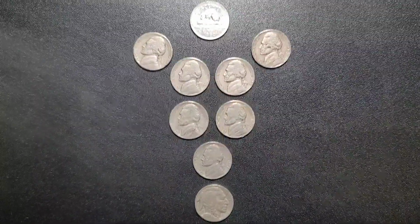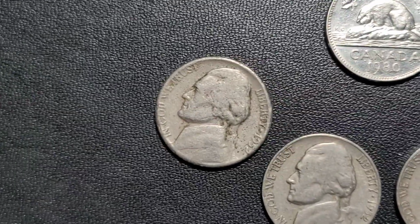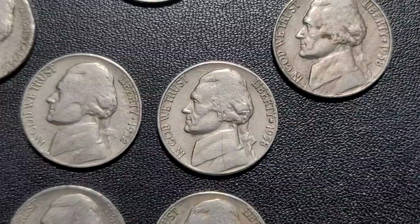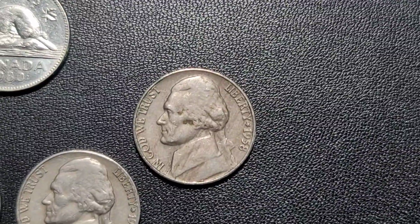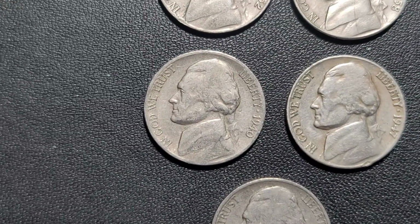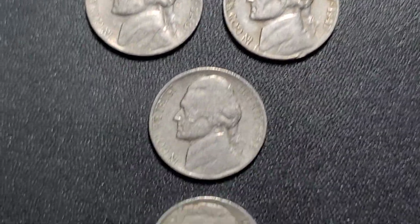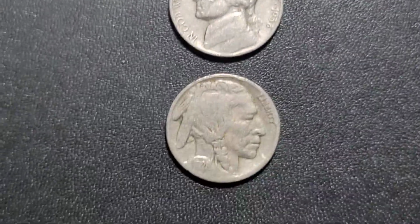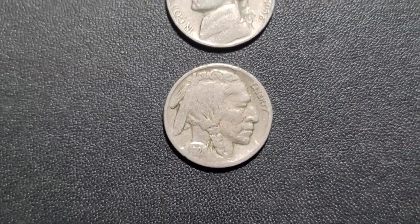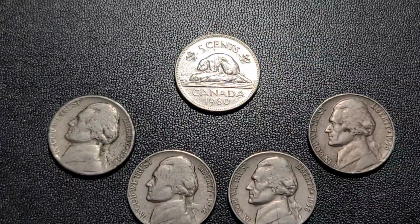Here's our finds for group number 5. We have another foreign, a 1980 Canadian. We had a 52 Philly, 52 Denver, a 58 Denver, and a 58 Philly, a 40 San Francisco, and a 47 Denver, a 38 Philly, and our Buffalo 1928 Philly. Let me get into our best finds of this particular box, and I will be right back.